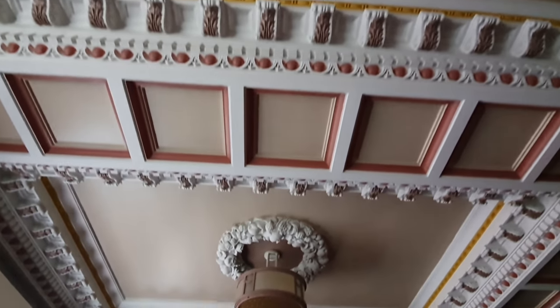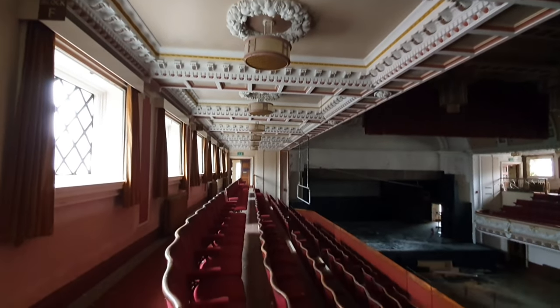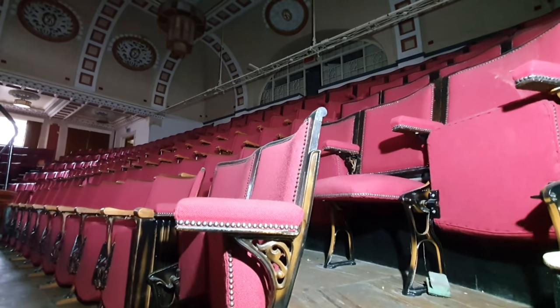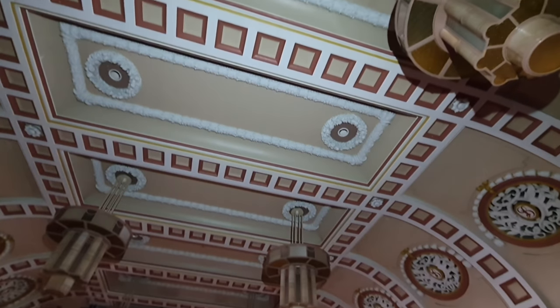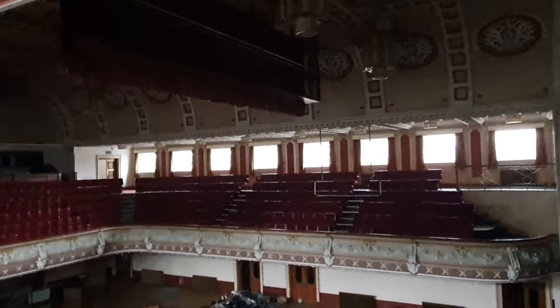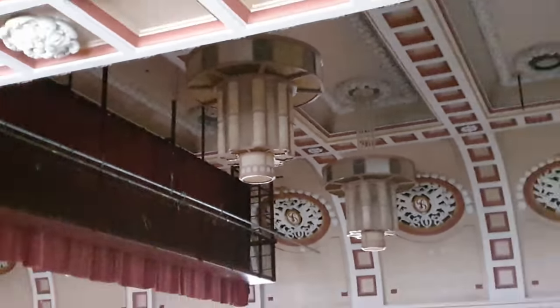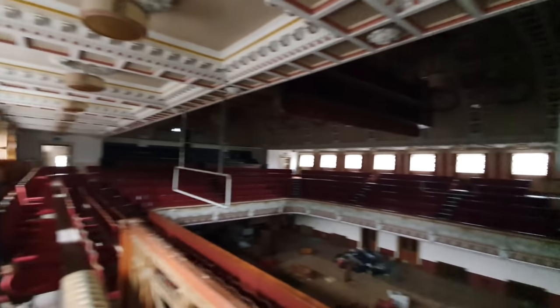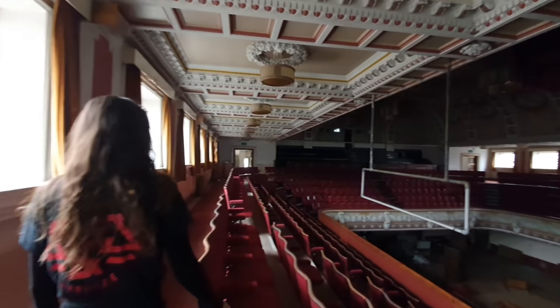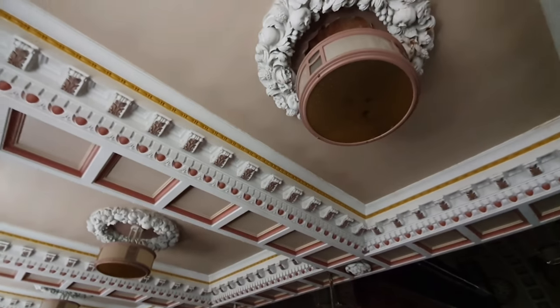Here we go, guys. I think we are into the main theatre room right now. Look at the old light fittings. They're actually made out of glass. Imagine this place all lit up at night. It'd look amazing, wouldn't it? All the chairs still left. All perfect still. Even look at these lights, these are all made out of glass as well.